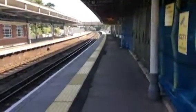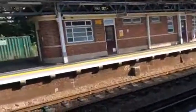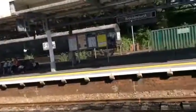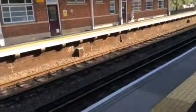444038 brought me in as a service for London Waterloo, going off that way, with the 1607 service from Poole.